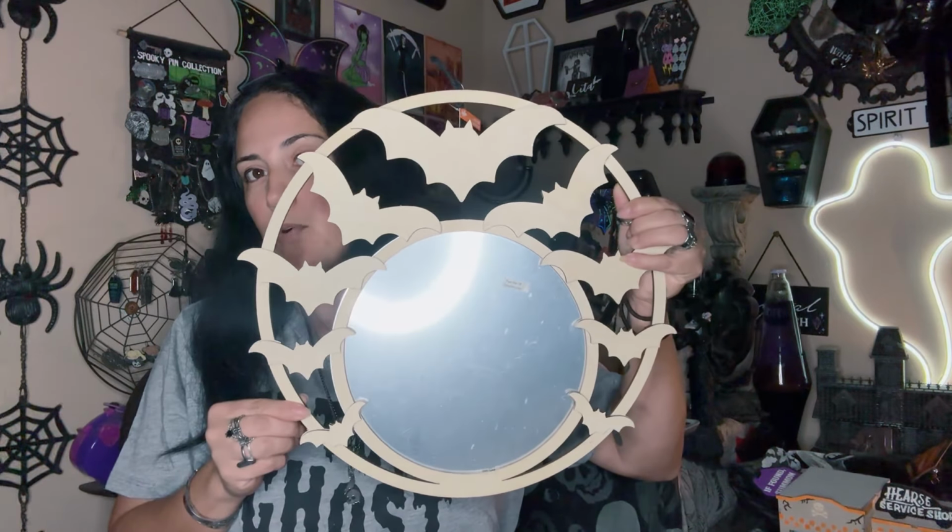I really like their wooden stuff, like the stuff that you can paint yourself. And on the same vein of crafty DIY stuff from Michael's, I bought this bat mirror. I really like this. I am not sure how to paint the bats though. I've been looking at it and I just don't know how I want to do them. Obviously all black would be acceptable, but I kind of feel like this is a crescent moon, and then there's bats around it, but I just don't know. And I don't want to make it goofy looking, if that makes sense.